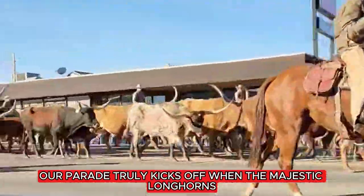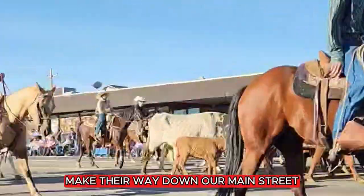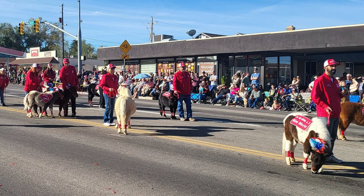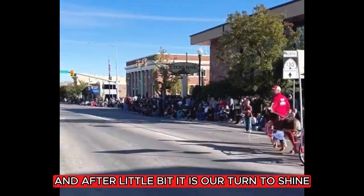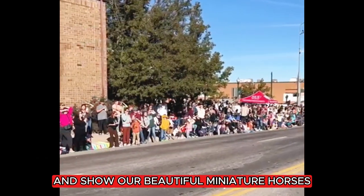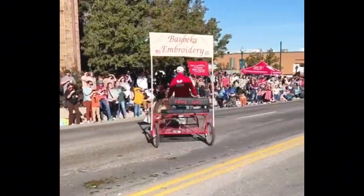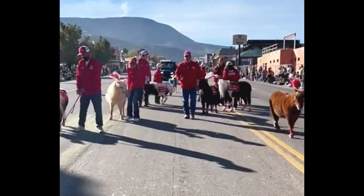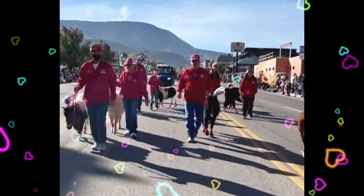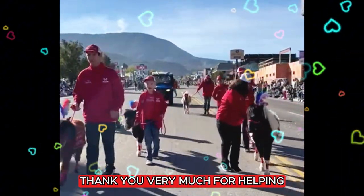Our parade truly kicks off when the majestic longhorns, one of the showstoppers, make their way down our main street. And after a little bit, it is our turn to shine and show our beautiful miniature horses. We can hear the excitement of the crowd as we walk the parade route. And of course, it cannot be done without all the help of our friends, thank you very much for helping once again.